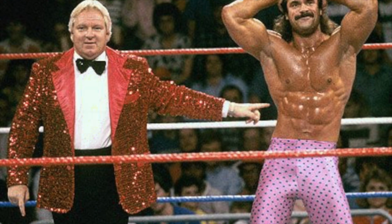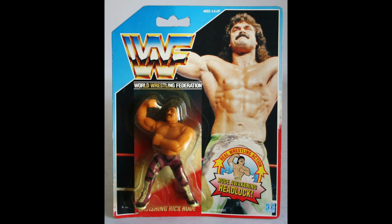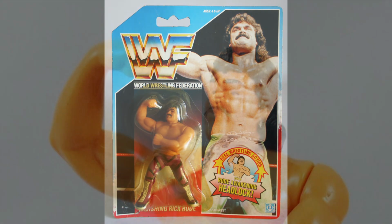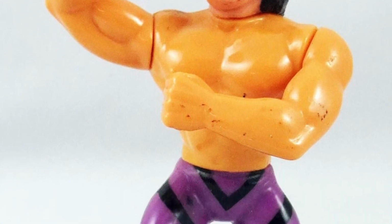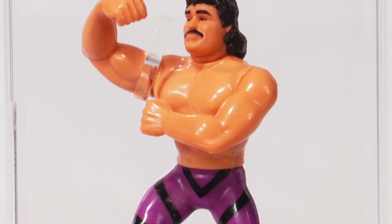One of my favorite wrestlers of the 1980s and 90s, Ravishing Rick Rude. When I got this figure as a kid, his arm that punched right there that you see broke, and all he could do was just do the Rude Awakening, and it wasn't the only one that broke like that.